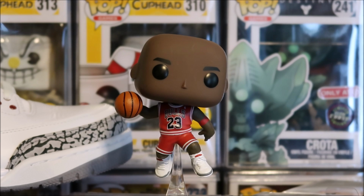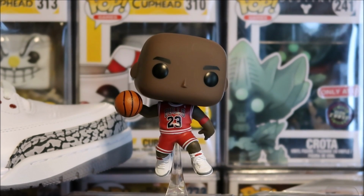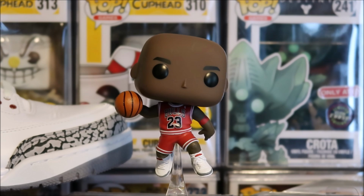Let me know what you think of this pop. Is this a must-have? Is this one of the best pops to release in a long time? I mean, Michael Jordan is pretty iconic, and I feel like Funko Pop is all about releasing all these iconic figures. And Michael Jordan is just legendary. Greatest basketball player ever. Some will disagree with that. I hear people say LeBron is better than Michael Jordan. Let me know how you feel about that. Is LeBron better than Michael Jordan? Or hell no, no one's better than Michael Jordan! Just playing with y'all. Leave that in the comment box below.